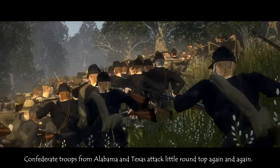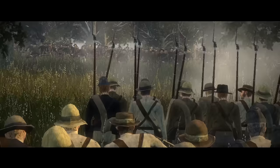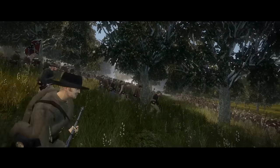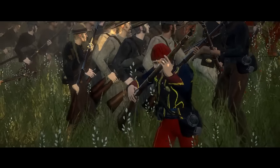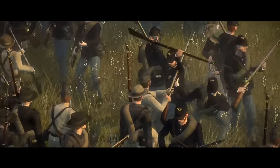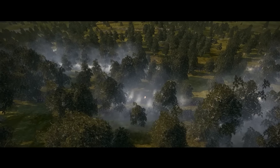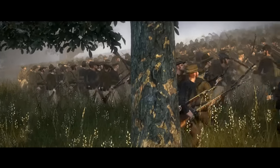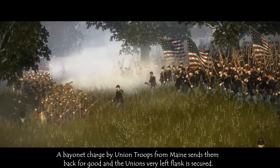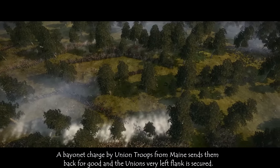Confederate troops from Alabama and Texas attack Little Round Top again and again. A bayonet charge by Union troops from Maine sends them back for good, and the Union's very left flank is secured.